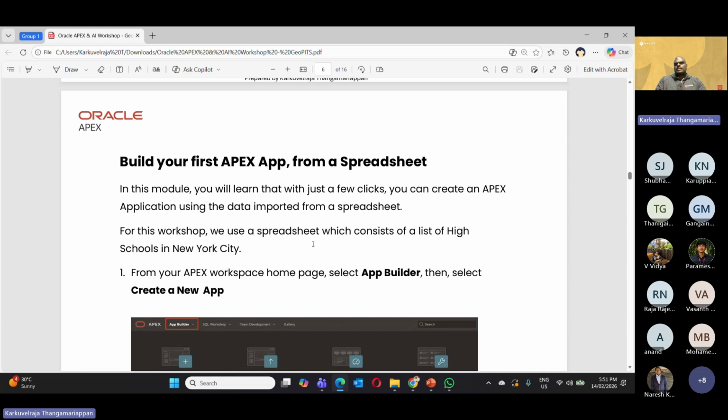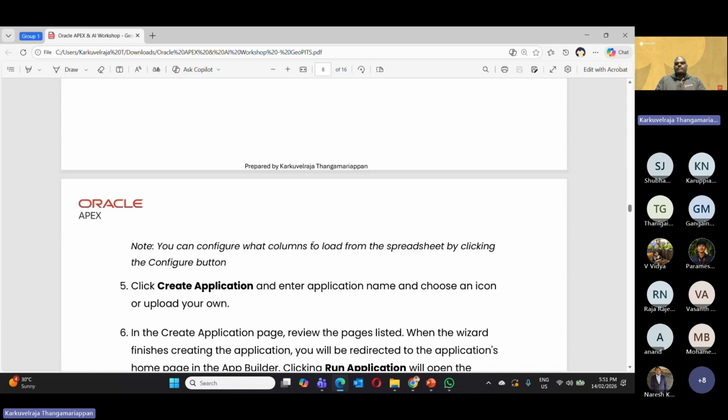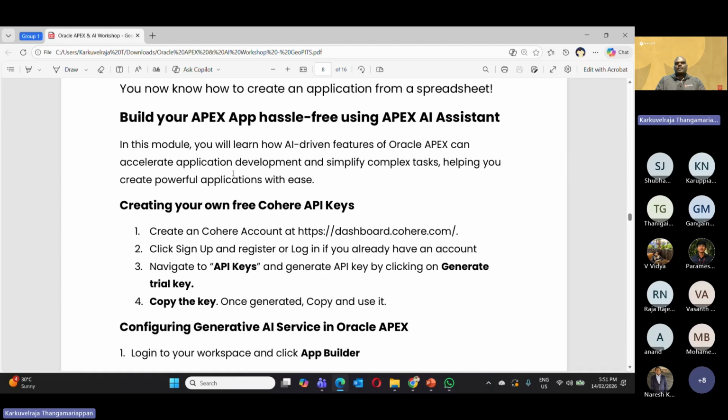This is Build Your First App from a Spreadsheet. I have done the demo. Actually, it's straightforward stuff. At the same time, you can build your app hassle-free using the AI assistant. What you need to do is first go to the Cohere or OpenAI or OCI services.